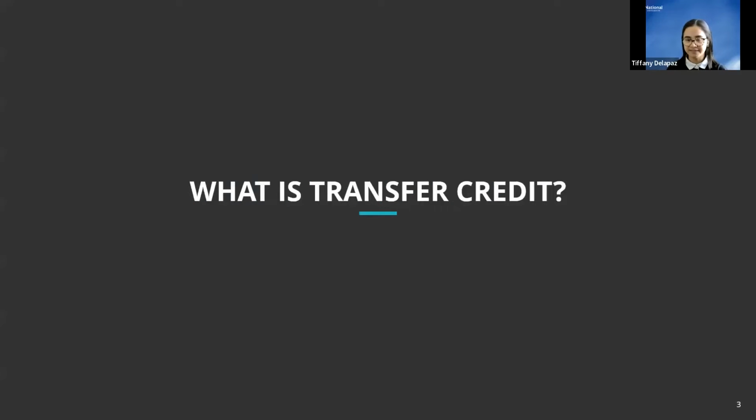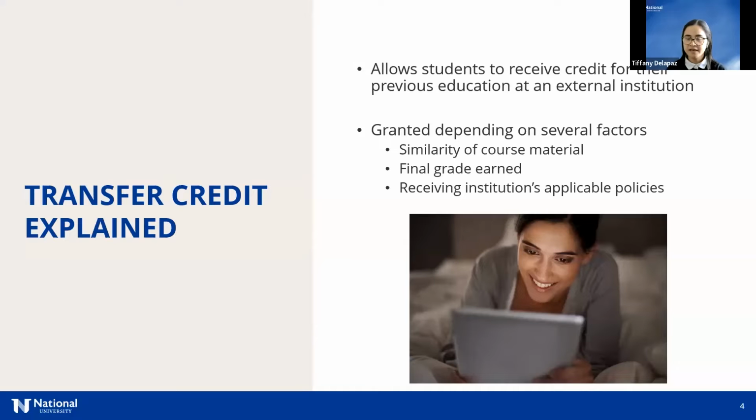What is transfer credit? Let's start by defining what transfer credit is. Transfer credit is given to students towards their degree for previous courses they've completed at a different institution. Transfer credit can be granted depending on how similar their previous course material was, the final grade awarded, and the applicable policies of the receiving institution.